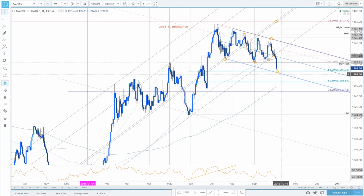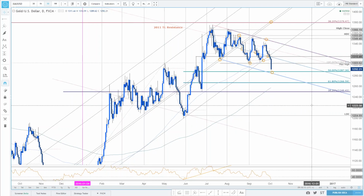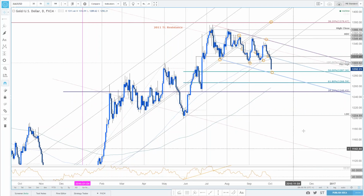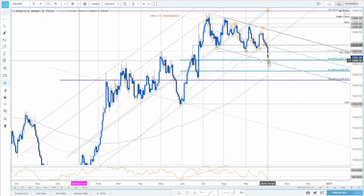I think the broader trade is higher, longer term. I think near term, if you break this low, or you break this key area of support, you do risk a much more significant drop before this thing starts to mount an upside play again. So look for initial support at 1287, 1285, this key region right here.